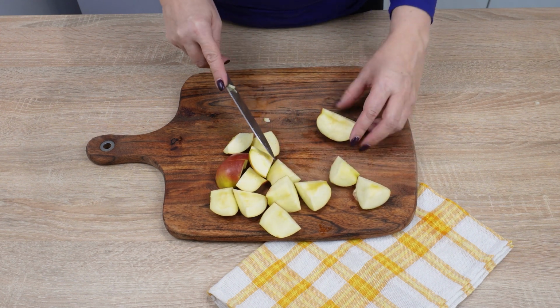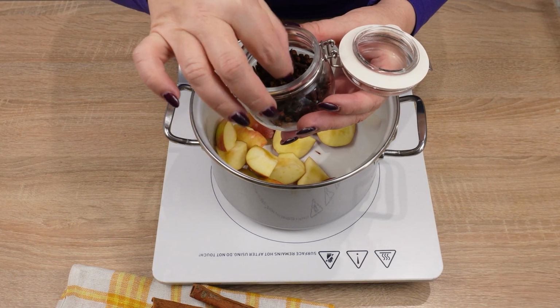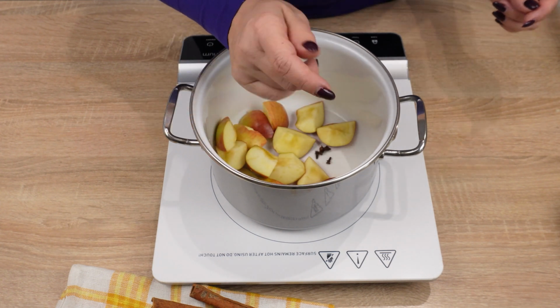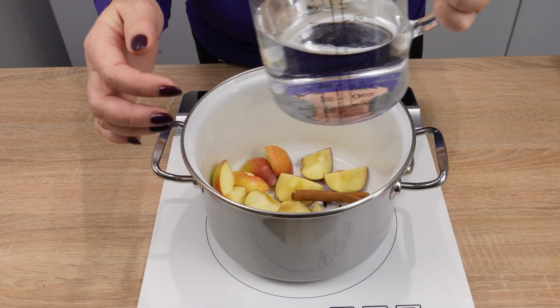Add the sliced apples. Add 5 cloves and 2 cinnamon sticks. Cloves support insulin production in the body and lower bad cholesterol. Cinnamon, on the other hand, lowers systolic and diastolic pressure.